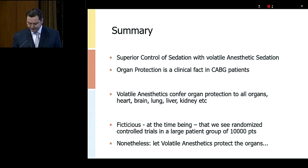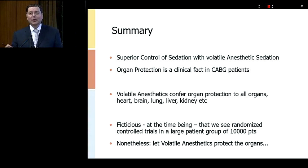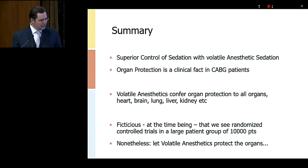That's a universal process where you really can say, well, volatile anesthetics induce cardioprotection, they induce organ protection in all organs studied so far. And when I should conclude, is it fact or fiction, then I can say, well, the organ protection is definitely a fact, but it's fictitious if you ask for a large randomized controlled trial comprising 10,000 of patients, because there will be no support for that kind of research. Thank you very much.